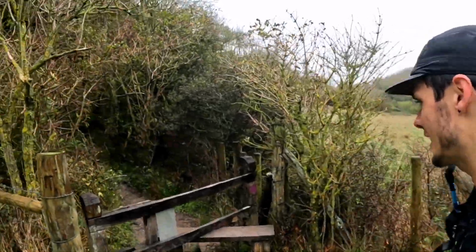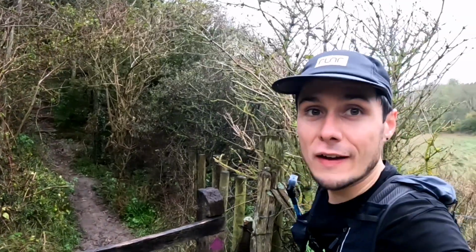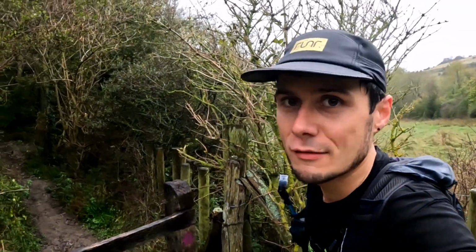Right, we're going to get in some stairs here. So got some steps over that way. In fact, I've never been up these steps before, but my friend Tim told me about these, so thanks Tim for the heads up.